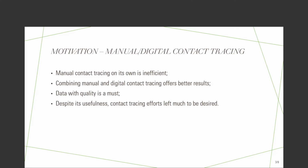With this in mind, manual contact tracing is still needed. There are multiple instances, for example, if the users don't have a smartphone, and this is especially true in developing countries, where we cannot rely on digital contact tracing. So the better approach is, without a doubt, having both manual contact tracing and digital contact tracing, so each one can fill the gaps of the other.